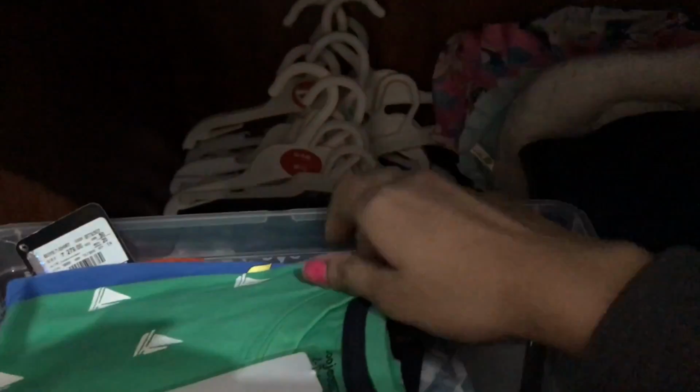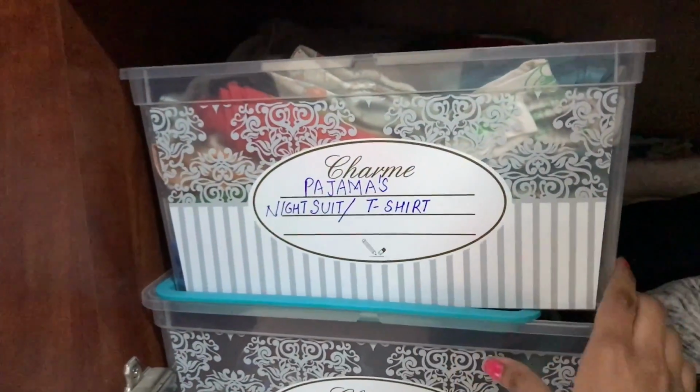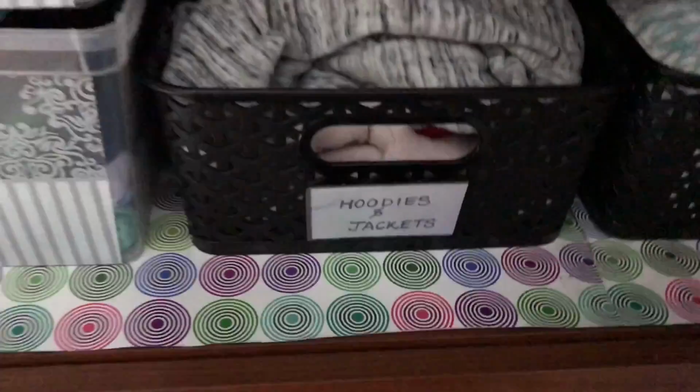Behind this basket, I have this extra space where I kept all these extra hangers. I didn't get the lid of this particular basket, that is why I have used other baskets' lids so that I can keep them one over the other and maximize this particular space.